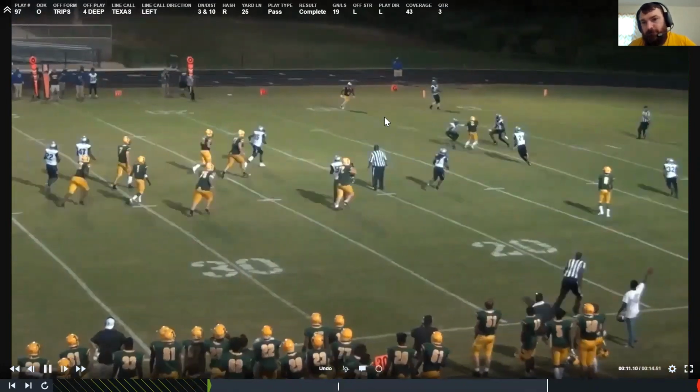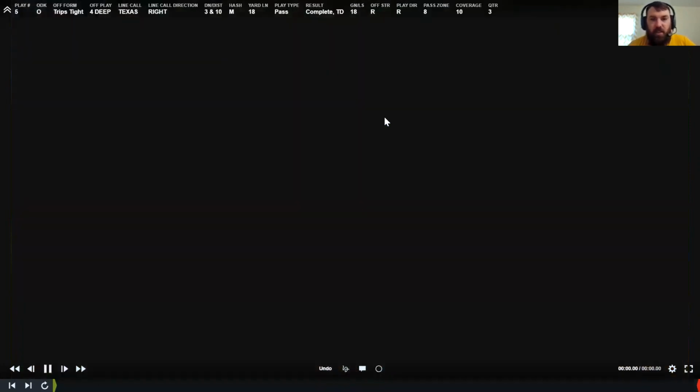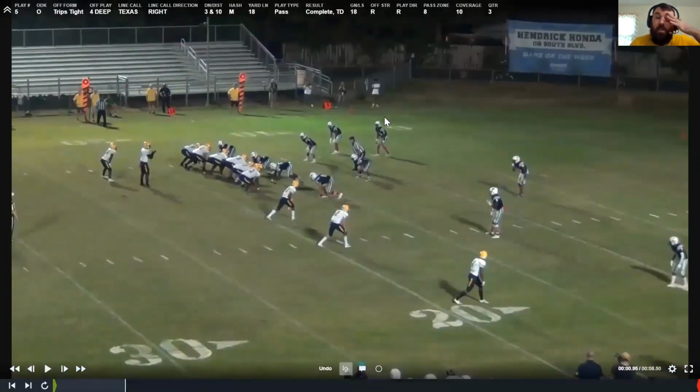And that's always a good look. Now here's our tight end look. We're in trips tight, so we got trips right. We're going to be running wide drag here. The tight end's going to be dragging. I'm sure he's going to be wide open, like always.